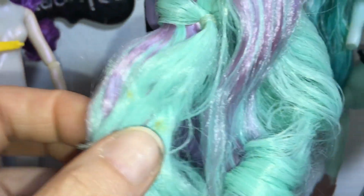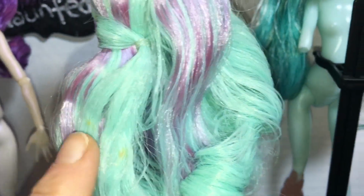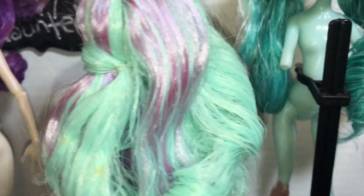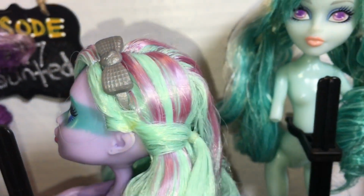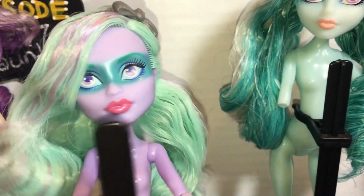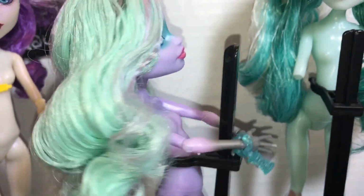Twyla's, her hair is really, oh, I got a little bit of coloring for the first time from a bobby pin. Whoops. Okay, I'm going to keep that in mind for her and Maddie Hatter. Yeah, oh, that's the first. Oh, there's a little bit here too. Yikes. I've never had that happen before. I've read about it. Oh, okay, well, hopefully I can wipe that out.